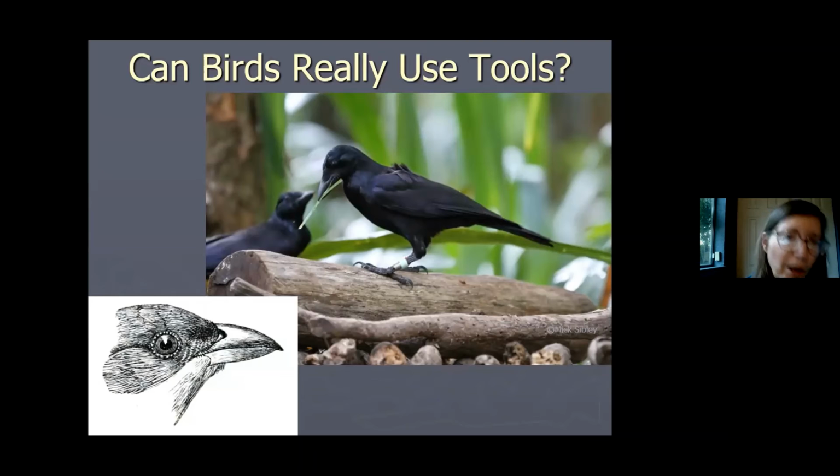And one of the most amazing examples these days is these New Caledonian crows. And this is a parent bird who was modeling the use of a tool for a juvenile. And it's been shown that the juveniles do learn through observing, but this is definitely not imitation, otherwise they would pick it up faster. It's a very difficult skill. They use different tools for different kinds of nooks and crannies.